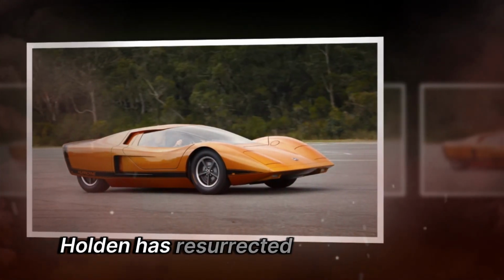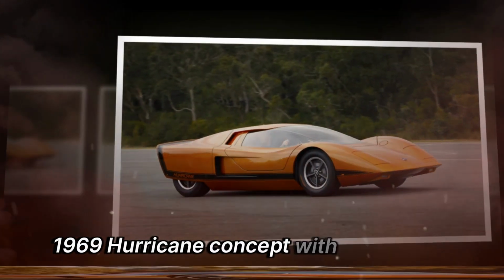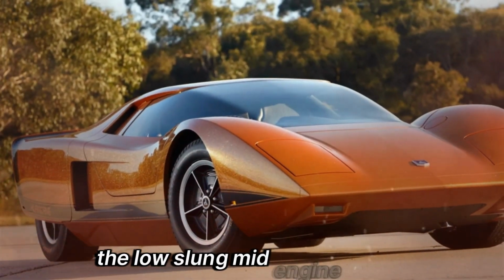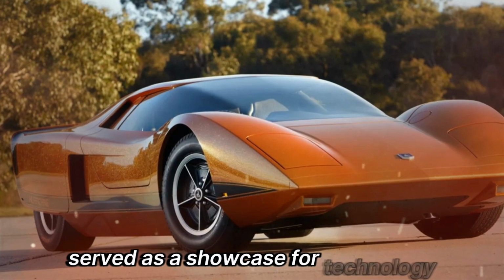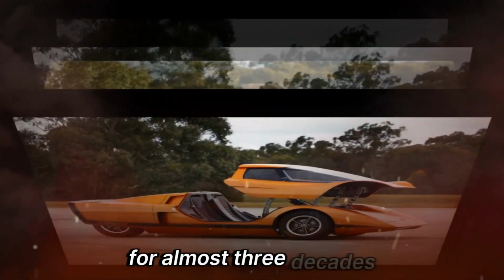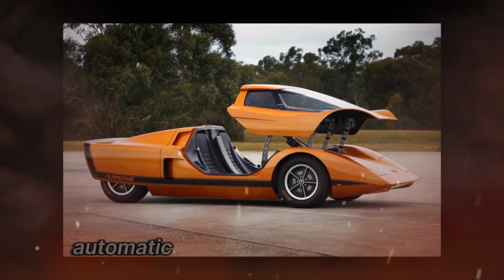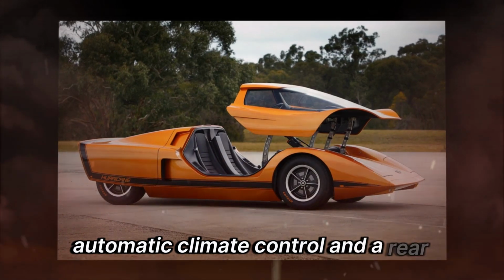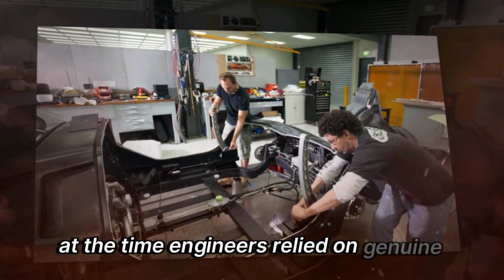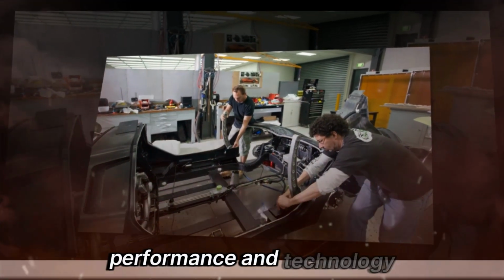Holden has resurrected the company's groundbreaking 1969 Hurricane concept with a complete restoration. The low-slung, mid-engine coupe served as a showcase for technology that wouldn't find its way into production vehicles for almost 3 decades, including a turn-by-turn navigation system, automatic climate control, and a rear-view camera. At the time, engineers relied on genuine ingenuity to load the Hurricane with equal parts performance and technology.